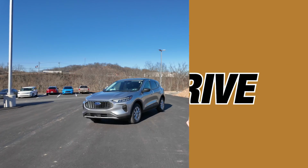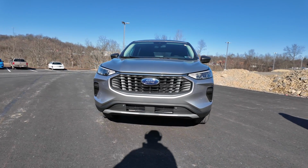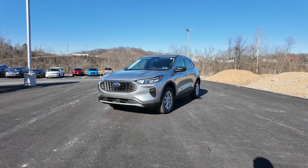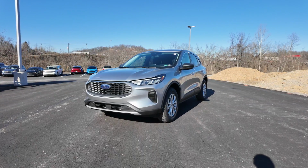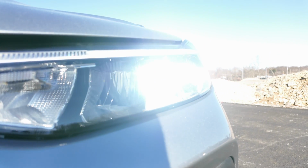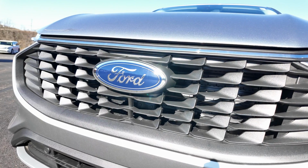Hey, let's come close on this one because the exterior color of this Ford Escape is iconic silver metallic. What's nice about this is that it looks different in different light. When the sun hits it, it's a bright silver. When it's in shadow, it's a dark silver. Come across the front, you'll notice the LED headlights with those accent running lights, giant Ford logo in the front of it with a blacked out grille.